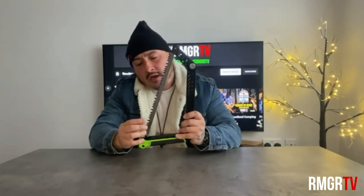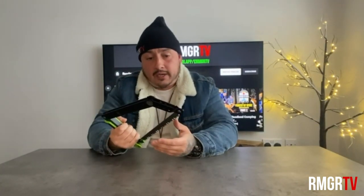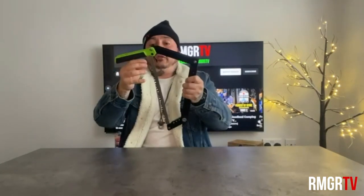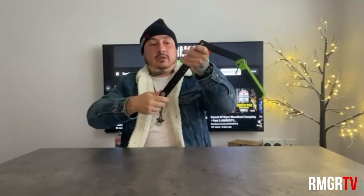And the blades are replaceable, so you can go online, and if you break it, which I doubt you will unless you're really stupid, once it wears down and you need to replace the blade, you can always get a new blade. So yeah, that's my Gerber folding saw, and it just folds out. It just goes back to the way it was. Folds back over. Boom, away. 10 out of 10, definitely recommend getting this item.